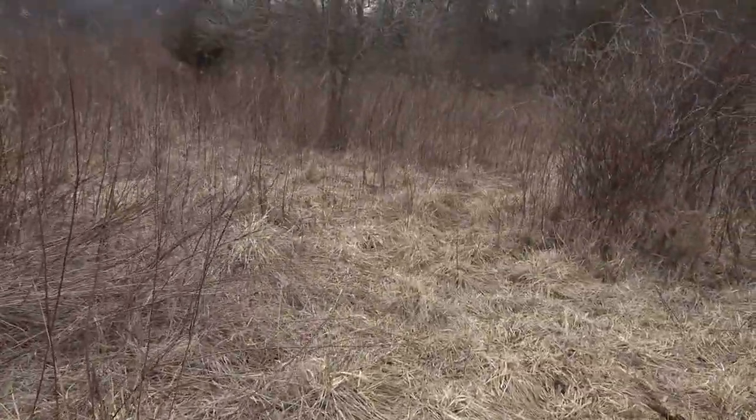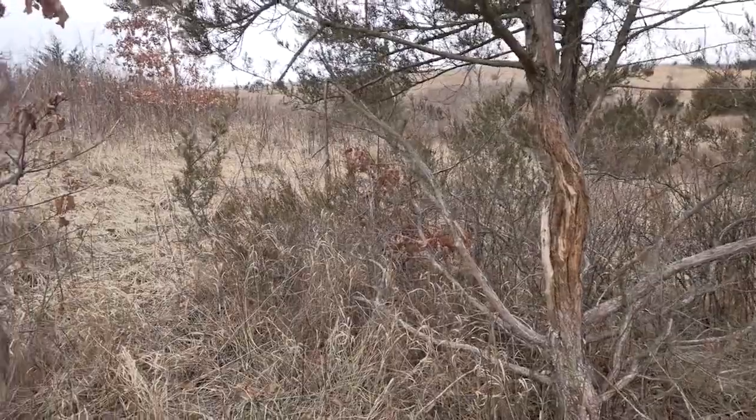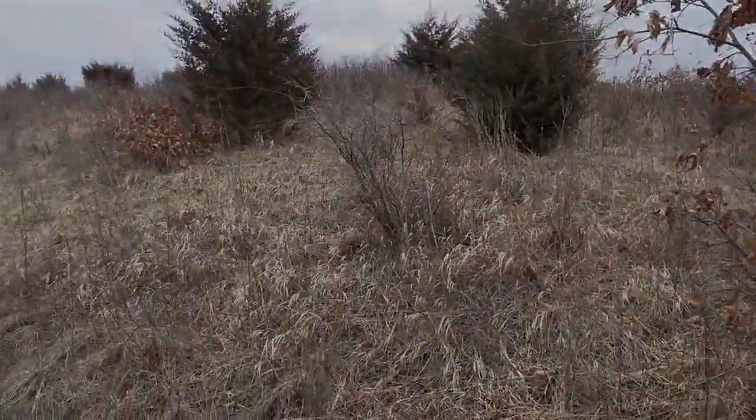So this spot where I'm at right now has got a bunch of droppings, but I have not found any sheds here yet. The only thing I found is an old pelvis bone. But I'm going to keep walking this little area down in here because obviously the deer are passing through here quite a bit, and hopefully I can find some antlers here.